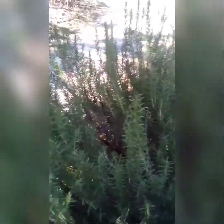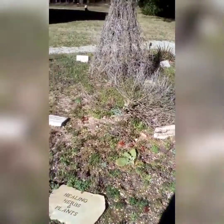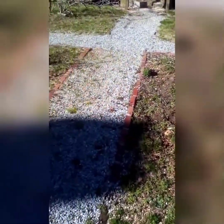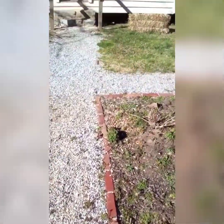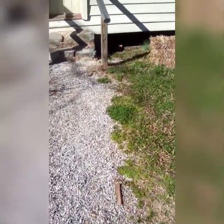This looks like it's an herb garden of some sort. But just imagine. This is like a walk through time. We're going to walk through. But let's just look and imagine what life must have been like.